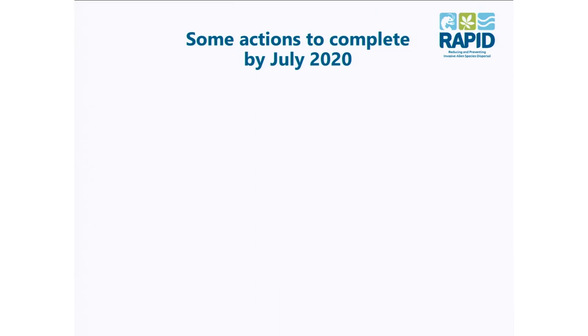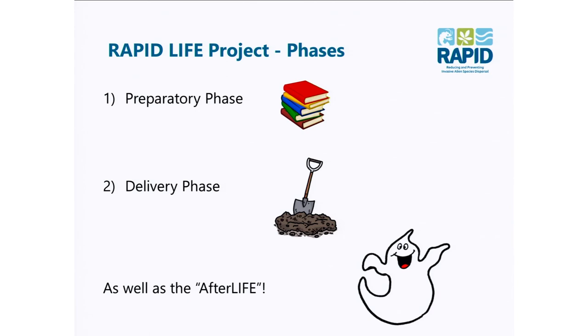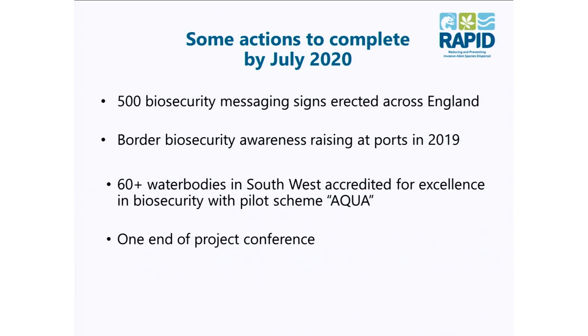So here are just a few of the things that we want to complete by the end of the project. I won't go through those in detail because I know we're running a bit short on time, but basically a lot of workshops, also a lot of awareness raising, and our end of project conference, which all Life projects have. And we're hoping to accredit at least 60 water bodies for our pilot accreditation scheme.